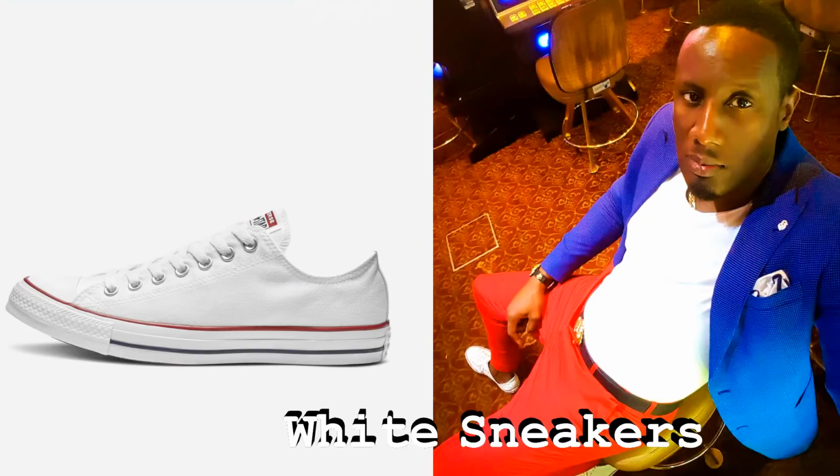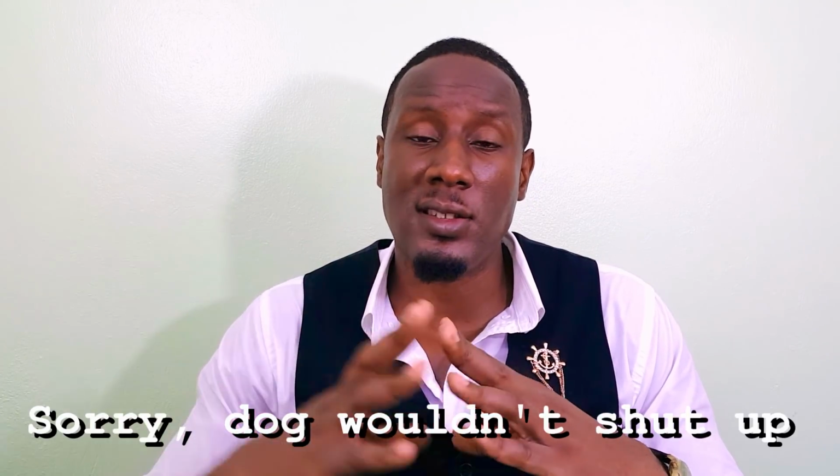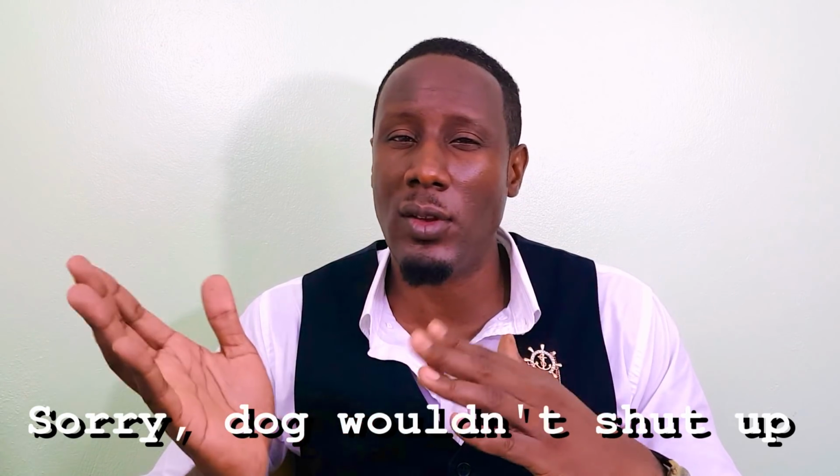Another must for the stylish man are white sneakers. Now, my favorite white sneakers would be like the white Chuck Taylors or the white Stan Smith. Now, these aren't only cool and stylish, they're also very affordable. You can get the Chucks for about 50 US dollars and the Stan Smiths between 75 to 80 US dollars, thereabout. Very affordable shoes and a must-have. So there you have it, the must-have basic essentials for the stylish man.